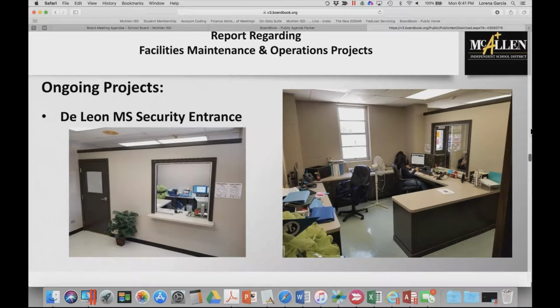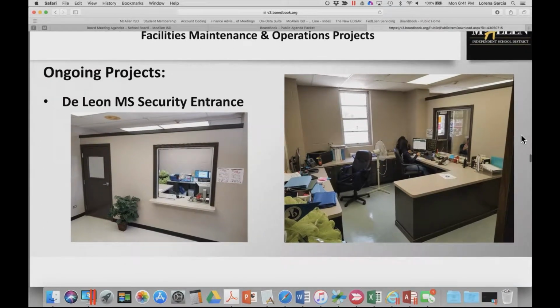And this here is De Leon Middle School. That's the interior of De Leon, which used to be a counselor area. The counselor area was completely remodeled and turned into the reception for the PEIMS clerk and the receptionist for the campus. So now you're able to be buzzed in once the school day starts through that secondary entrance.